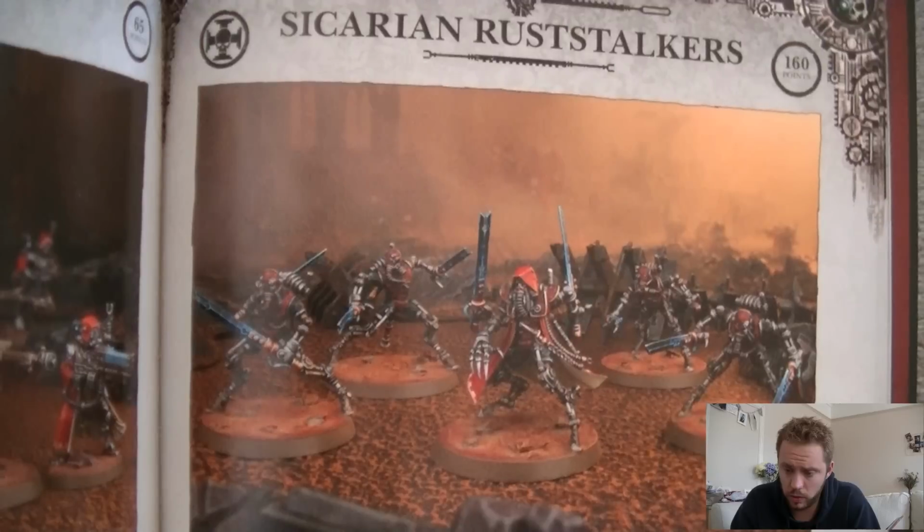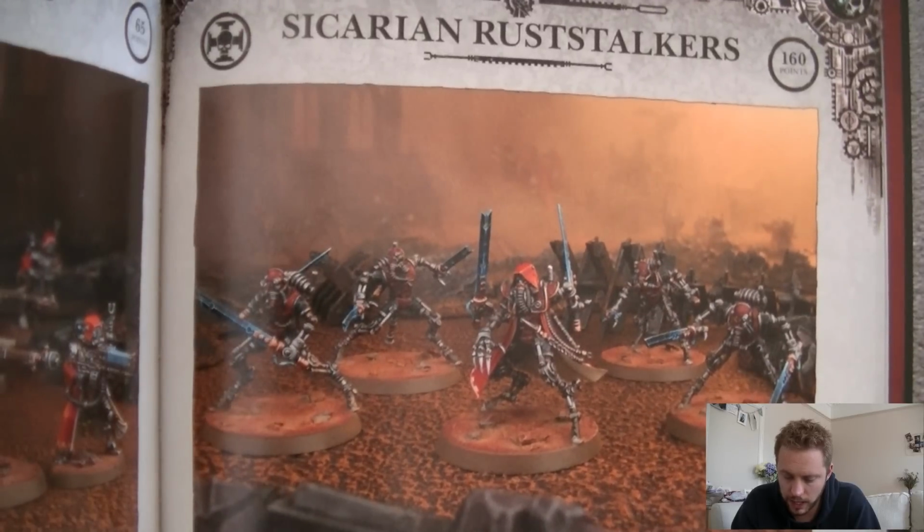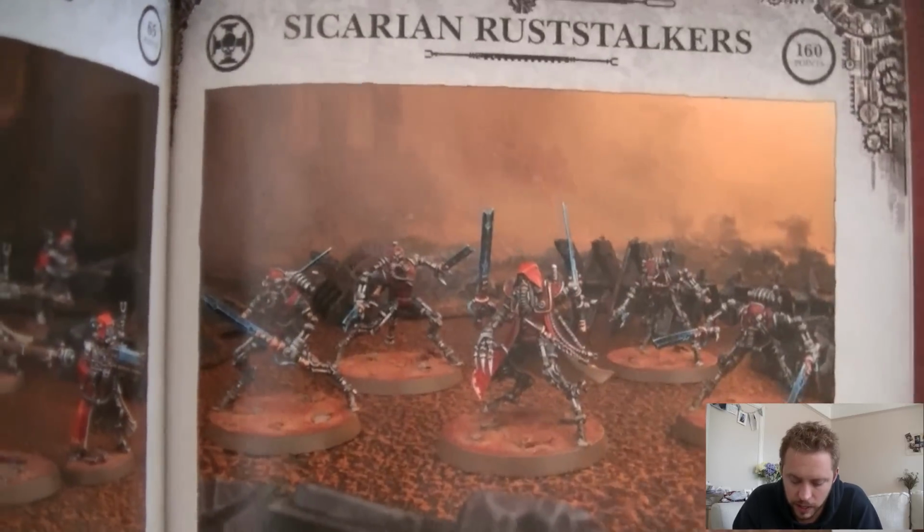I would probably say just have them as a unit, either a small unit or a large unit of 10, put them in cover, and just keep them with their weapons, because the previous entry, the Vanguards, are cheaper and can have more of the weapon options. Next is Skitarii Rust Stalkers. 160 points gets you 4 Skitarii Rust Stalkers and then the leader guy.